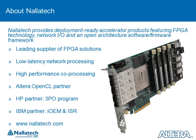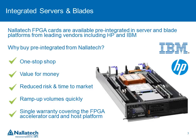The inclusion of FPGAs in heterogeneous compute platforms requires the successful integration and deployment of PCI Express FPGA accelerator cards within traditional data center environments. Nallatech is the only FPGA card vendor with product formally qualified for both HP and IBM platforms, and is very well positioned to meet the requirements of this class of customer.